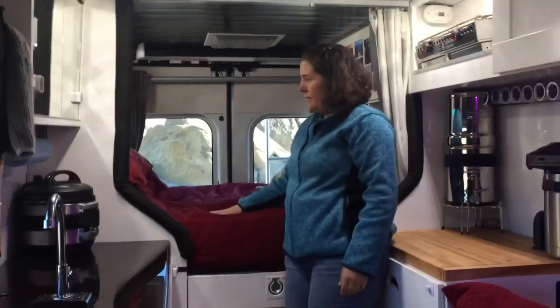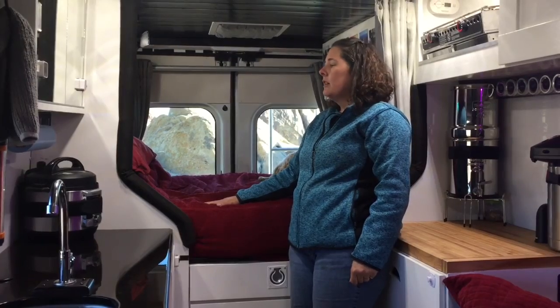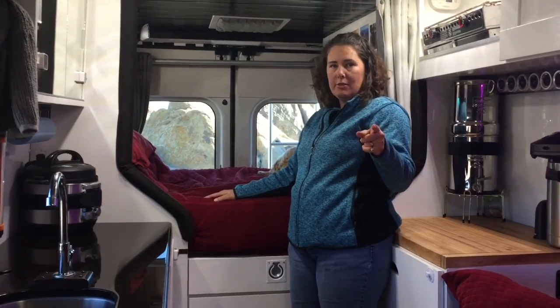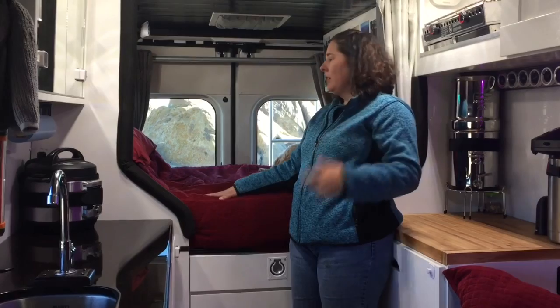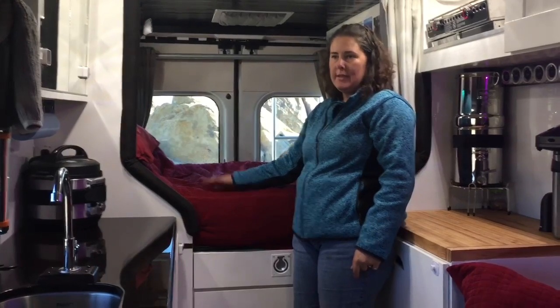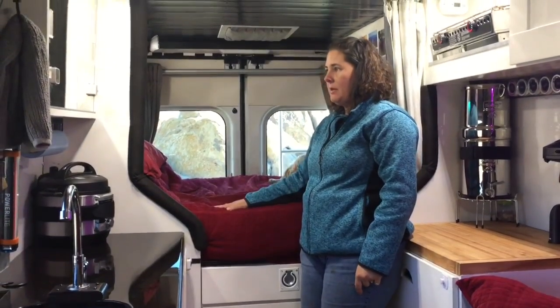Alright, so the bed. One of the reasons why we chose the Promaster is how wide it is. You can put a full-size bed side to side. Dave, how tall are you? 5'10". 5'10", I'm about 5'5", 5'6", I don't know anymore. But we both can sleep this way, so we wanted to have the bed made so that we wouldn't have to set it up and take it down. So that's one of the reasons why we went with this design.